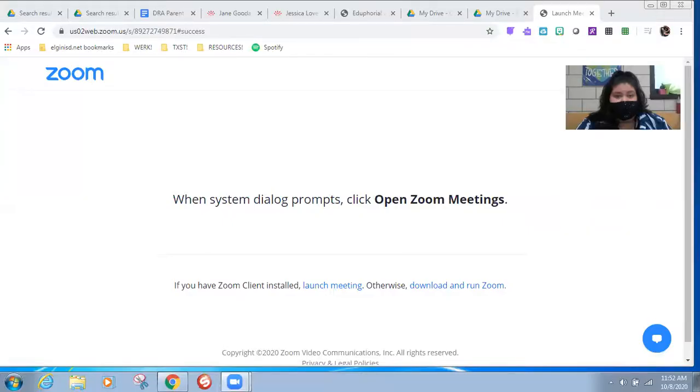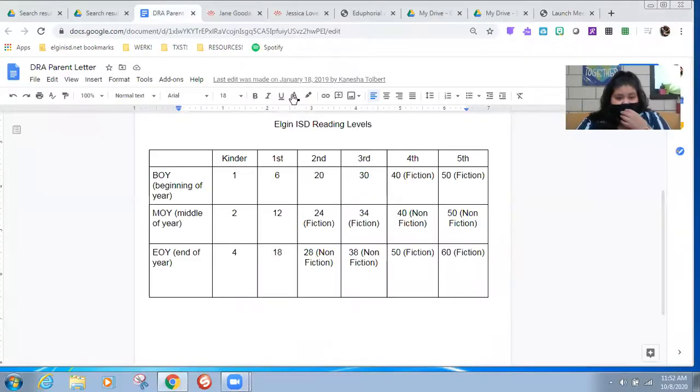I wanted to take the time to explain reading scores to you, because I know it can be a little difficult, especially if you just know the number and you're like, okay, what does this mean? So if you're confused about reading scores, I'm going to show you what it means. I'm going to share my screen with you and show you what we have here.